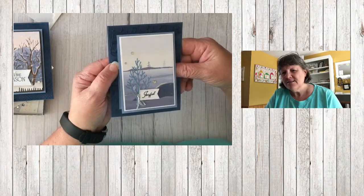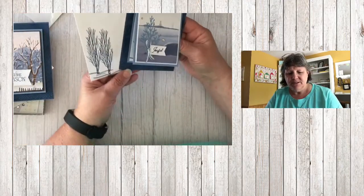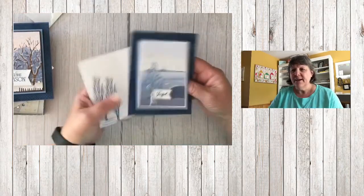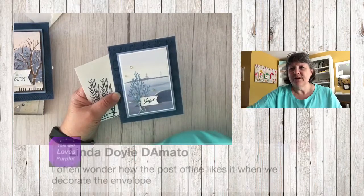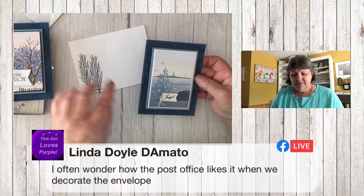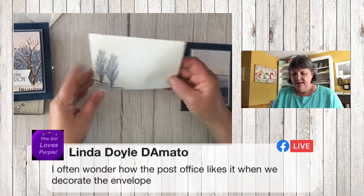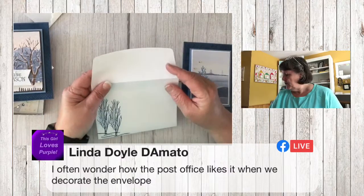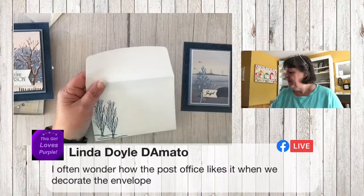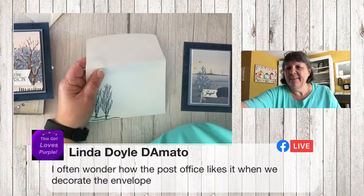How do you think? Oh, I don't know. I think if it's just stamped, you just want to make sure if you're using designer paper. Linda asked, what do you think of the post office? I've never had them question me about it, but definitely stamped is fine. You keep where they read the label, good. But if you're adding designer paper, whoops, my paper fell there, you just want to make sure it's secured well, okay?